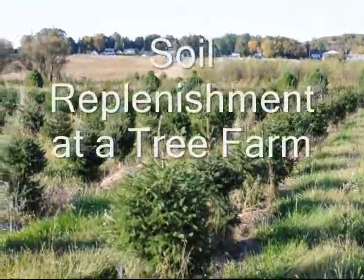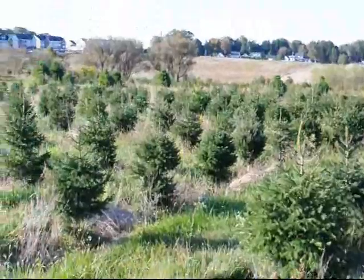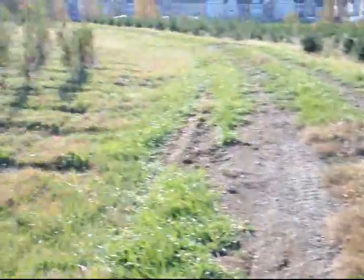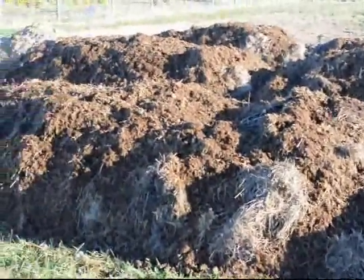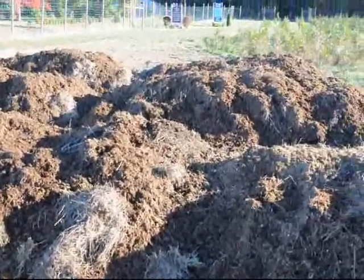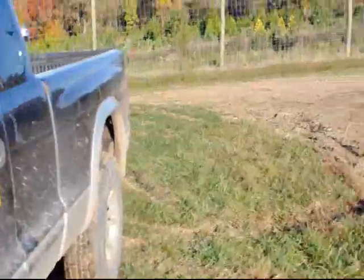You would think on a tree farm where we're digging hundreds of trees every week that we would soon run out of topsoil. But here at Highland Hill Farm, we have a program to replenish our soils. We take in horse manure and dirt, and we use it to fill in the holes where we dig trees out. And thus, we will never run out of dirt here at Highland Hill Farm.